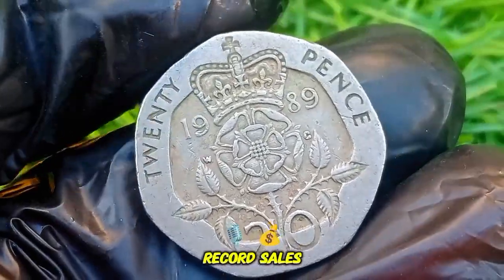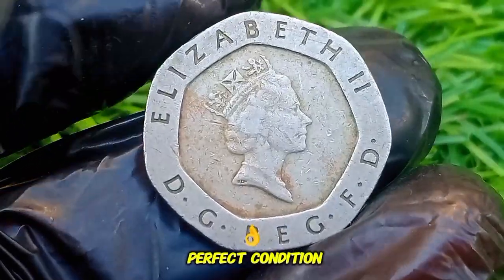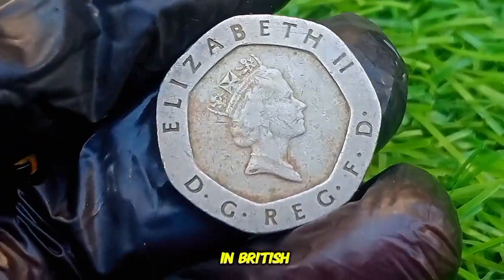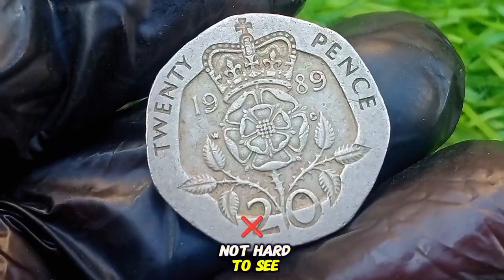Record sales. There have been instances where rare 1989 29 pence coins, especially those in near-perfect condition, have sold for over £10,000 at auction. This makes it one of the most lucrative coins to find in British numismatics. The excitement among collectors over these types of coins is palpable, and it's not hard to see why.